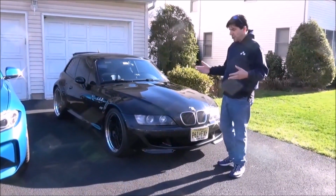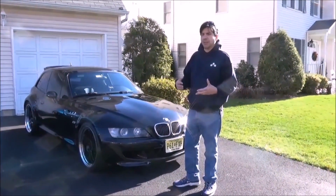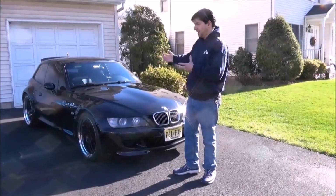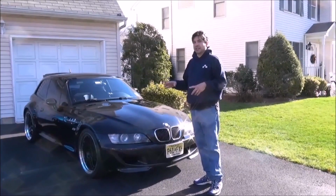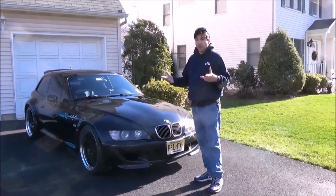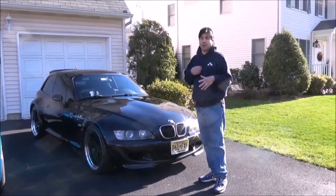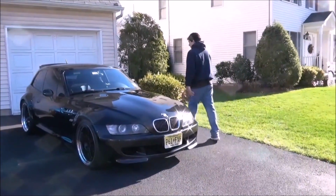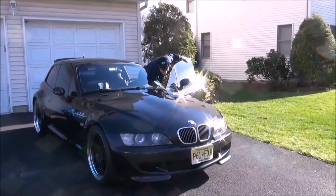Now, originally this car was only to be sold as a Roadster, and it was kind of a skunkworks project by the BMW engineers. Hey, what if we did a coupe version of the Z3? And this is what they came up with. There's actually a Z3 that's not an M car, just a Z3 coupe, which basically looks like this but doesn't have the M engine. They're actually even rarer than the M coupes. So what I'm going to do here is I'll pop open the engine so you can see the S54.